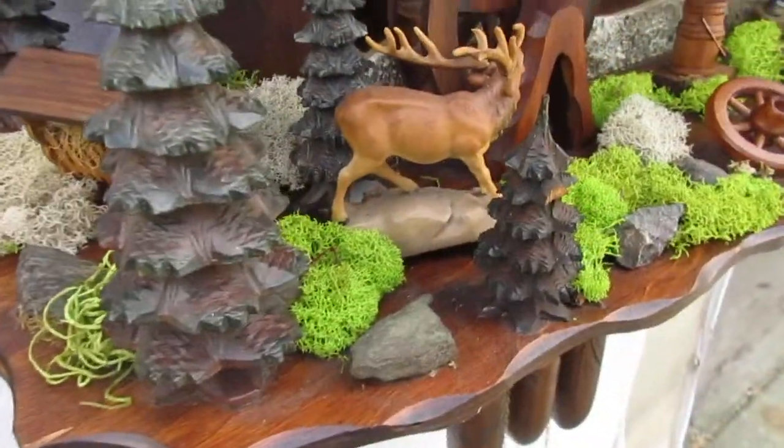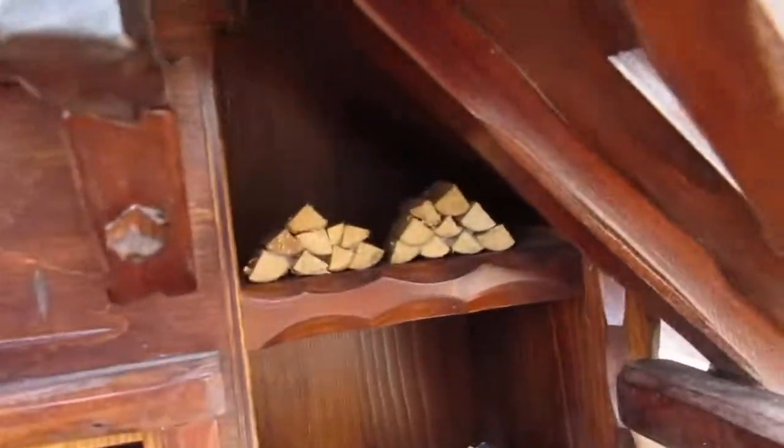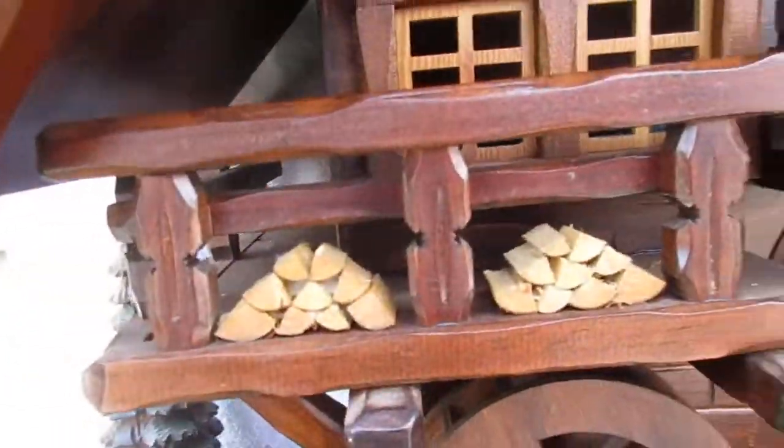Just detail over every square inch of this clock. Rocks, wagon wheels, up there, down here. Milk jugs, animals. Just wood piles all over the place.